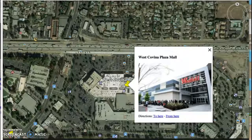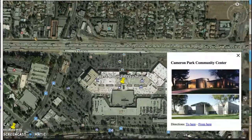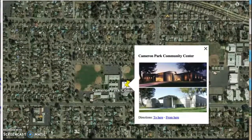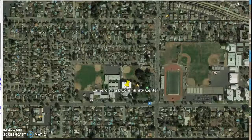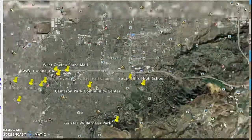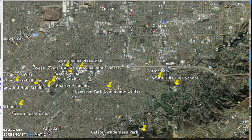Now, there are some other places, community centers and parks, available to the students. However, again, in proximity to the school are very far. So let's take a look at Cameron Park Community Center, okay, which is located to the east. Okay, and again located near another school, Cameron Park Elementary. And there is also West Covina High School here. Okay, so let's zoom out though, so I'll give you a perspective, to see where San Jose Charter Academy is located and where the community center is located. Okay, again, not an easy task unless it's a weekend and nobody's working.